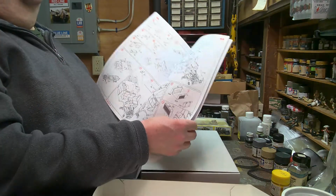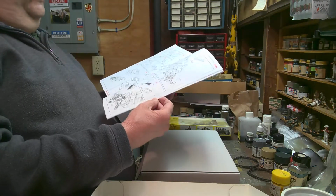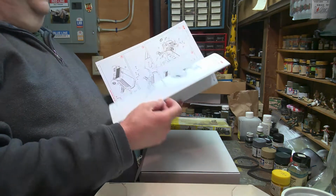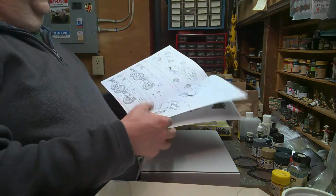Surprisingly, the steering wheel is on the right side. This is a French vehicle, go figure. But well, so yeah, there's a lot to it.